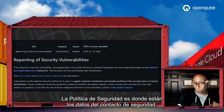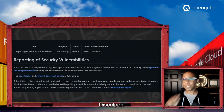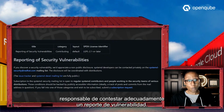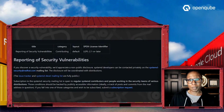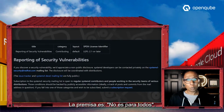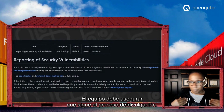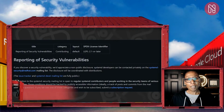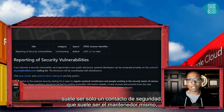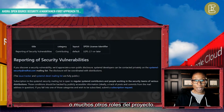The security policy is also where you'll find the security contact information. Bigger projects may have a dedicated vulnerability management team, called VMT. You may have heard that acronym. Typically, that's a small number of individuals who are responsible for promptly responding to vulnerability reports. Remember, these reports are sensitive. So even within your project, you don't need to make those reports accessible to everyone, right? The need to know principle. Keep the reports confidential as much as possible while they're being addressed. The team ensures that the disclosure process is being followed. And of course, for a smaller project, the vulnerability management team is probably just one security contact, and it's probably the maintainer himself or herself, who has many other hats for the project.